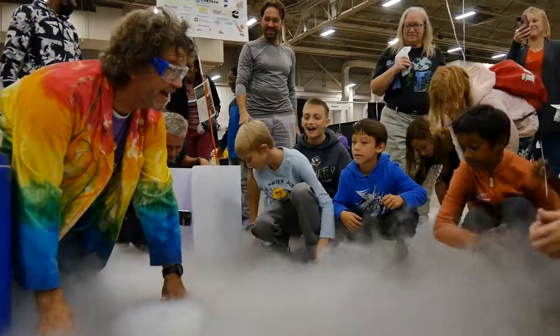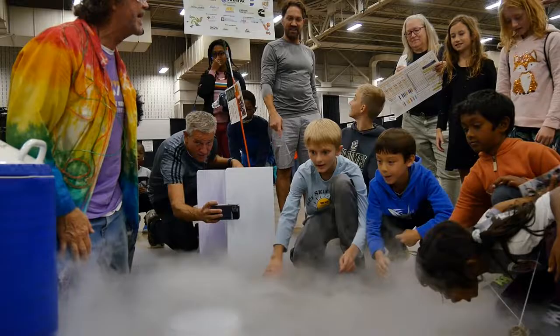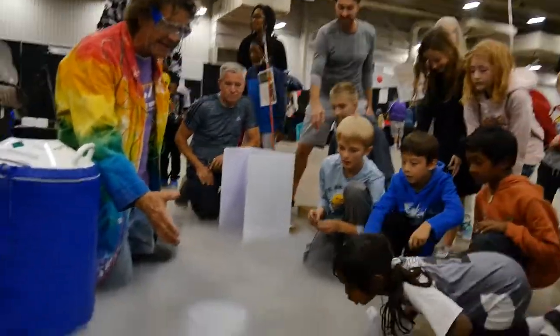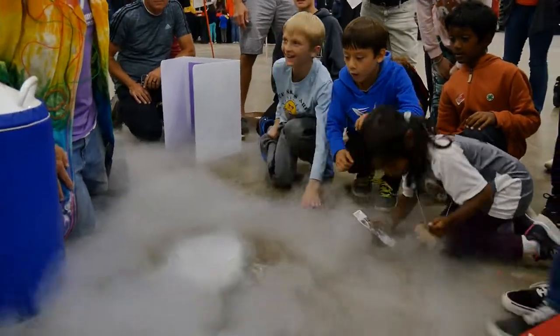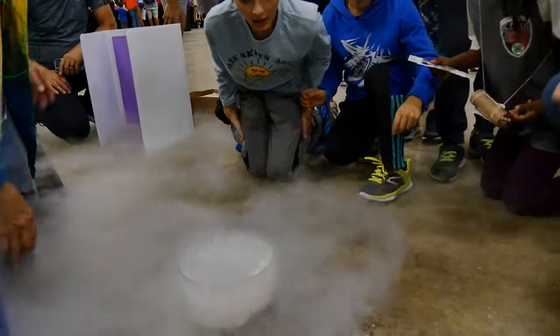Pretty cool stuff, huh? Get your bag over here. So you hear that clicking, that's the water freezing. And look, as you can see, it's still got nitrogen, but most of the water is frozen. Too cool, huh? And look, the water that's spread out is turning to ice.